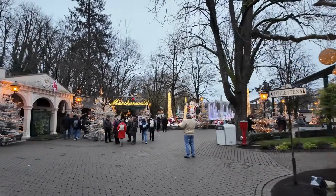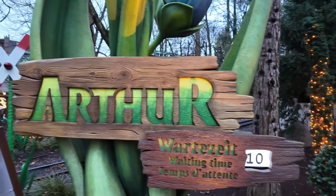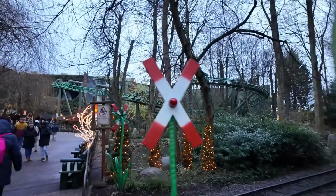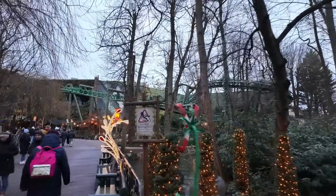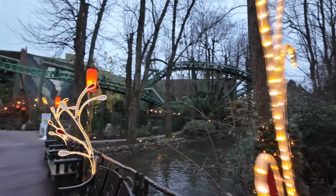Lovely. Gonna head on to Arthur, I think. These queue times are fantastic today. Just a 10-minute wait for Arthur. It's another one that does have a single rider queue. We'll probably just go in the main line, to be honest. 10 minutes here is basically walk on with these operations. Always trains going round. Look at all the lights.